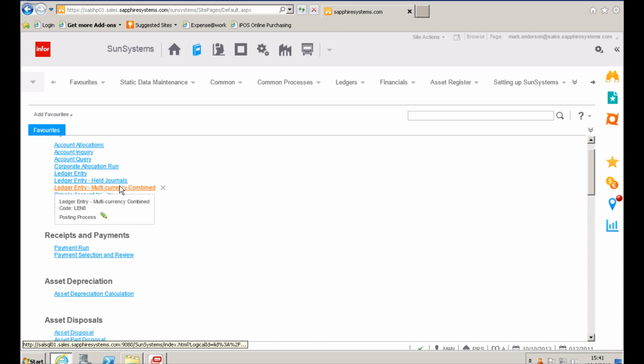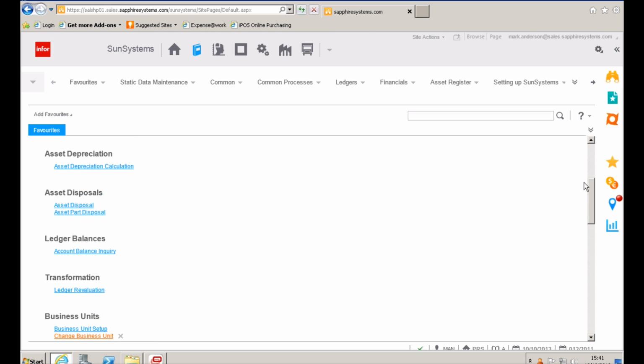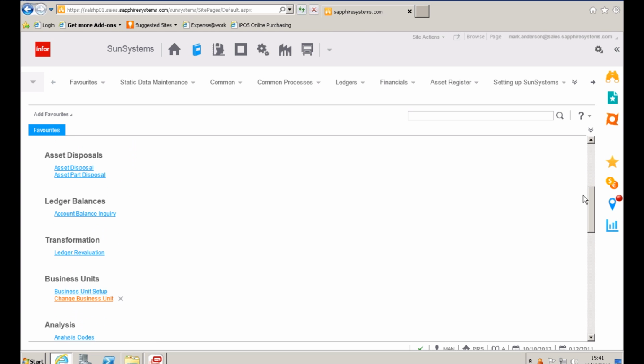So there's lots and lots of stuff that can be done with corporate allocations, and it's a very, very flexible tool. Obviously, we've got things in here like fixed assets and depreciation methods, and what you'd expect in terms of automated payments of suppliers and things.